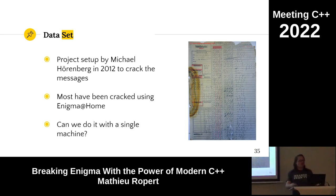So yeah, you would basically add your computer to a cloud and it would do a bunch of computation and try to find something. So you create Enigma at Home, which was just like, hey, everyone who joins this botnet will try some keys until we find something. He managed to crack most of them in the 2010s, but that was the 2010s. That was the dark ages.